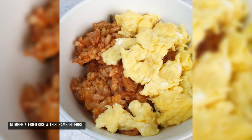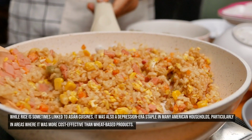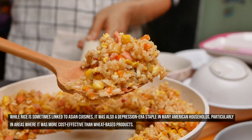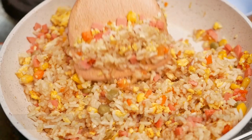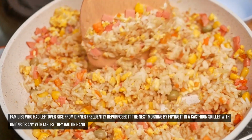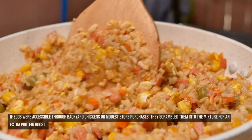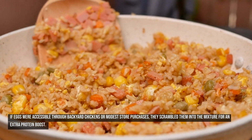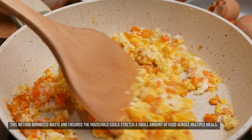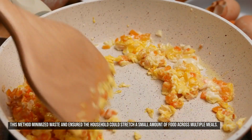Number 7. Fried rice with scrambled eggs. While rice is sometimes linked to Asian cuisines, it was also a Depression-era staple in many American households, particularly in areas where it was more cost-effective than wheat-based products. Families who had leftover rice from dinner frequently repurposed it the next morning by frying it in a cast-iron skillet with onions or any vegetables they had on hand. If eggs were accessible through backyard chickens or modest store purchases, they scrambled them into the mixture for an extra protein boost. This method minimized waste and ensured the household could stretch a small amount of food across multiple meals.